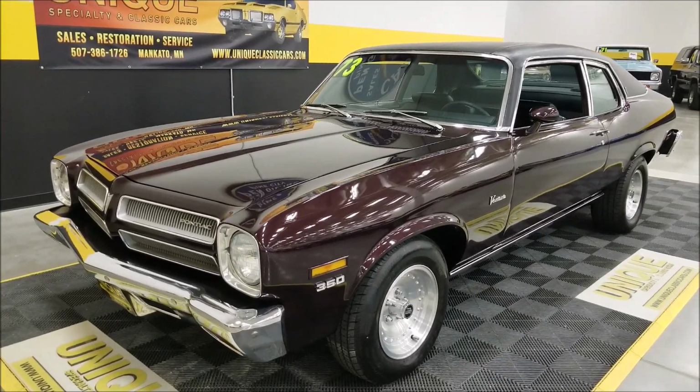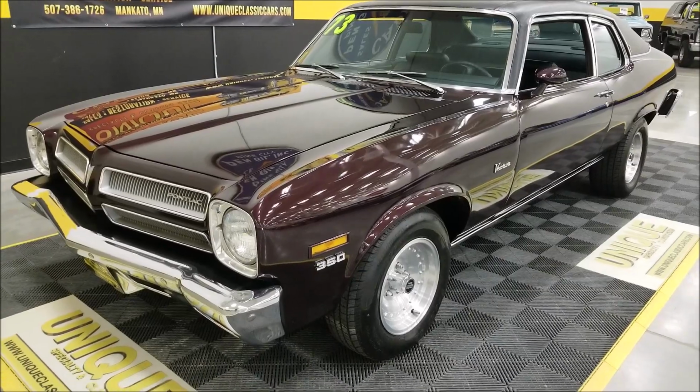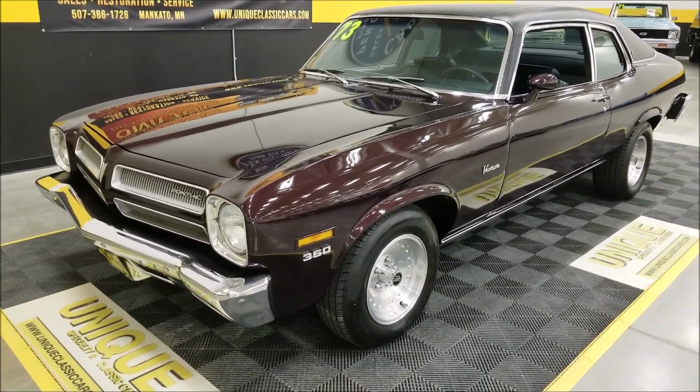Since he bought it, he has had one repaint and kind of made it into his own personal show car. It has a 350 underneath the hood. According to the previous owner, it is the original engine that came with it. He had it out, rebuilt. It's got a little cam in it.